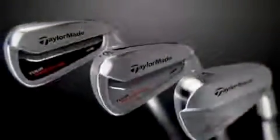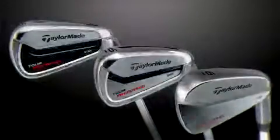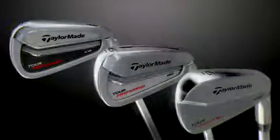When you go back and look at clubs that are redefining certain segments, I think the CB is going to be the one that everybody refers to. I think it will be iconic. I think there are golfers for all three, and I think ultimately, more and more as we go, we'll discover the incredible playability of this CB club.